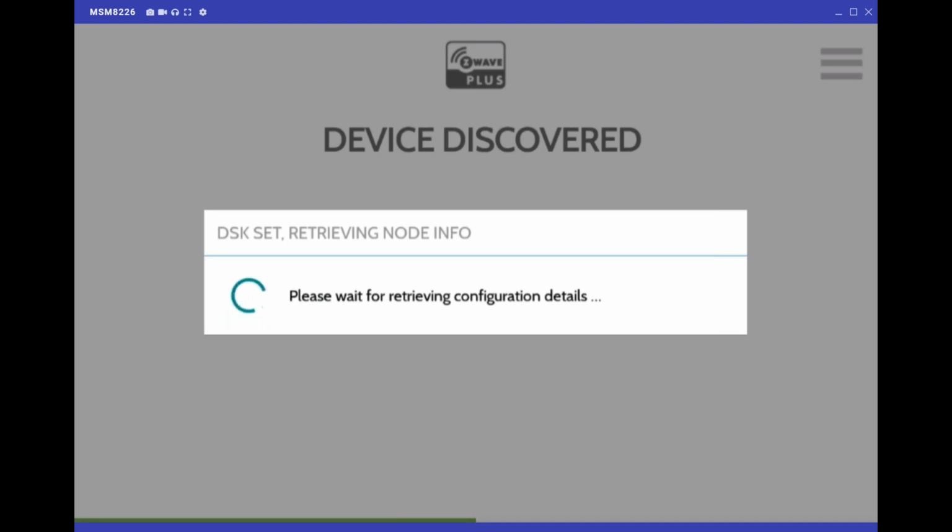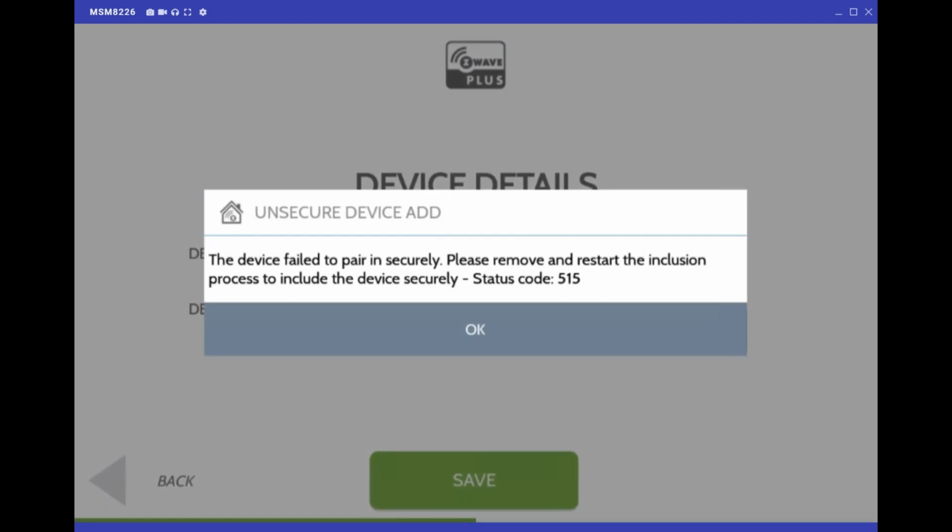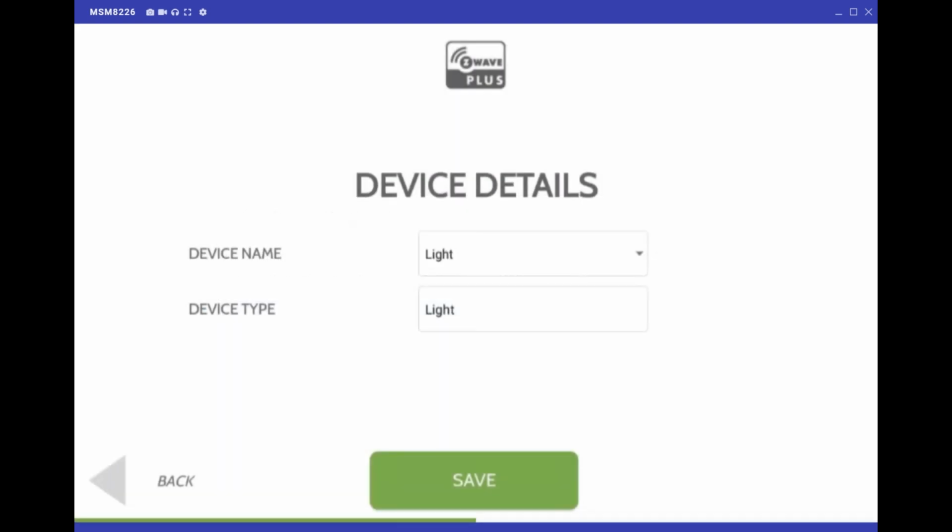Okay. Can you still see my screen, guys? I think my internet's froze. Yes, it says retrieving configuration details at the moment, Jess. Okay. All right, that's because I pressed it too many times. Okay, so that's my fault. I'm trying to reach under the desk because I'm trying to enroll it.